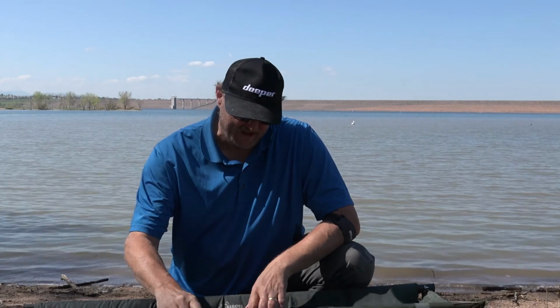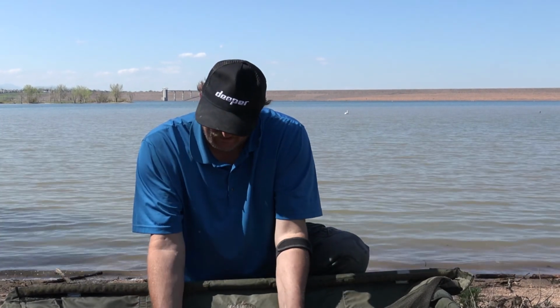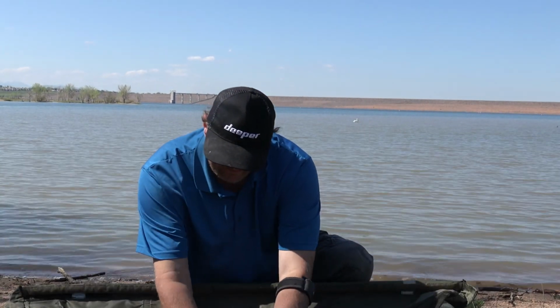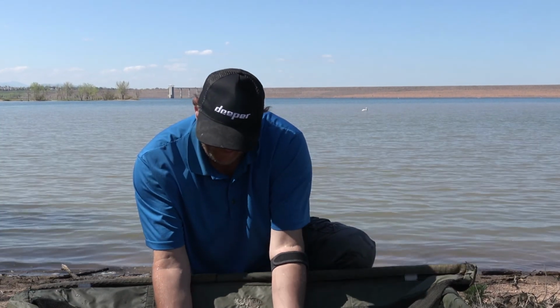Well, coming towards the end of the session here at Chatfield with James. Now, not bad for 4.5 hours fishing. Another run and caught an absolute beast again. Big belly on this girl. She's definitely a bit feisty still, but what a fish.